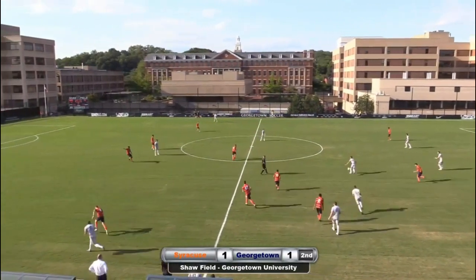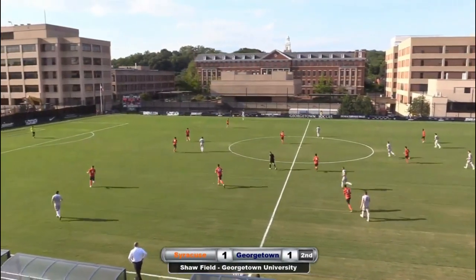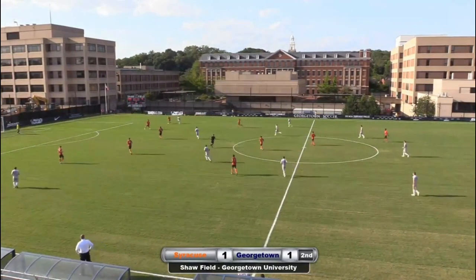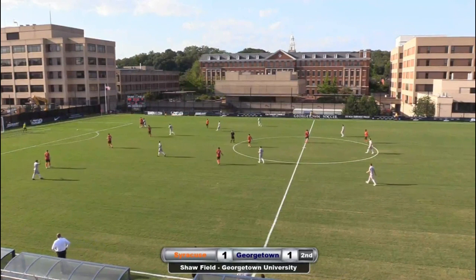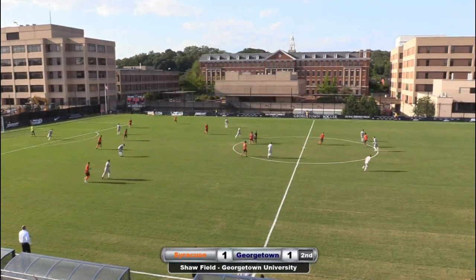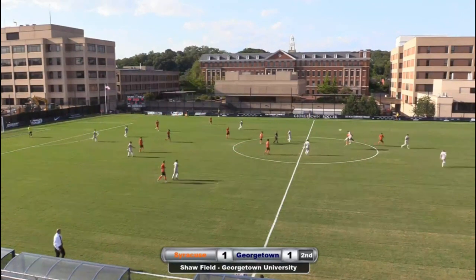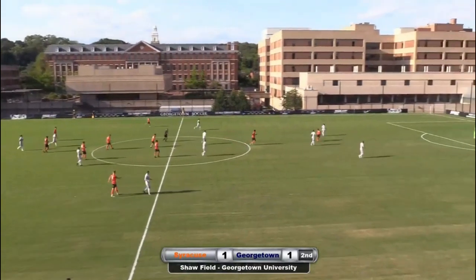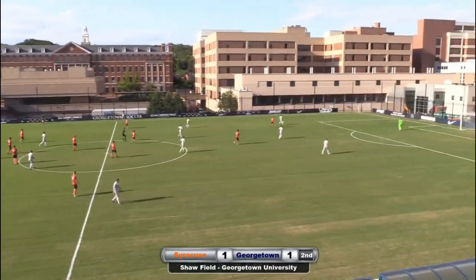Dotson finds Fisher. Early ball to Beer. Nealis wants it through, but easily read. It's too predictable there. Nealis hasn't gotten a lot of service down the right side and trying to force it a little bit there, but that was easily thwarted by Syracuse.